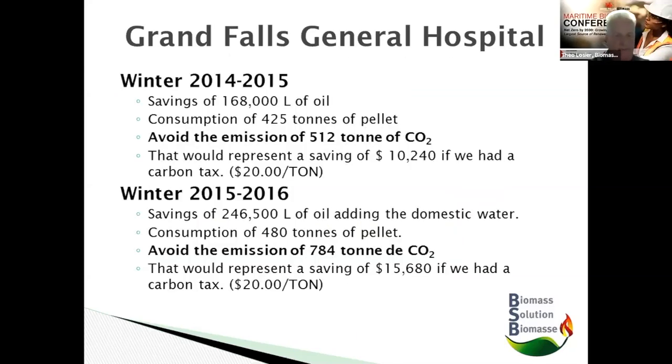The first winter, 2014-15, we calculated savings of 168,000 liters of oil for an equal consumption of 425 tons of pellets, avoiding the emission of 512 tons of CO2 and an additional saving of $10,240, calculating the carbon tax at $20 a ton.